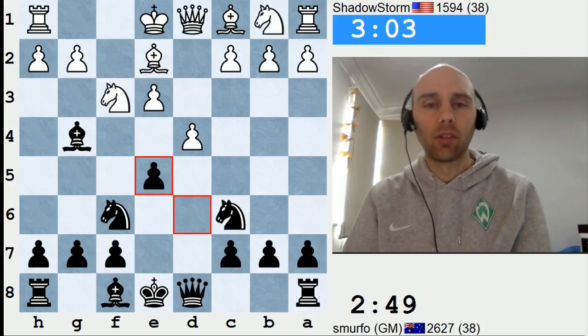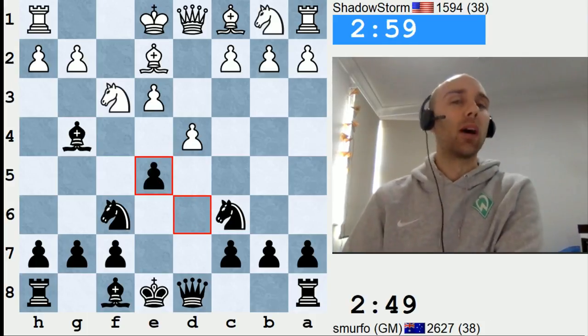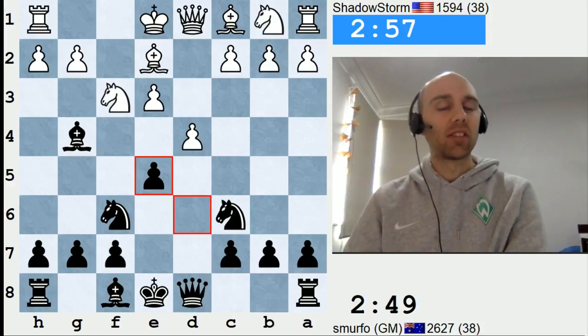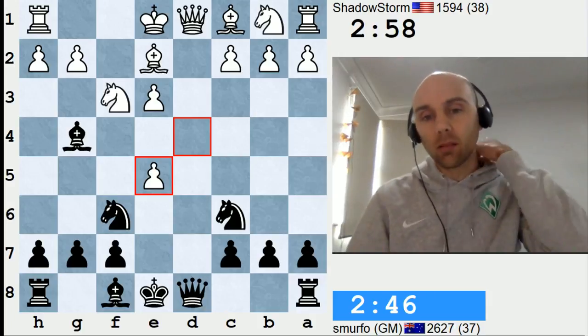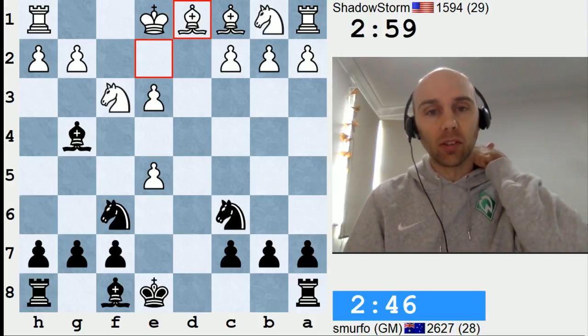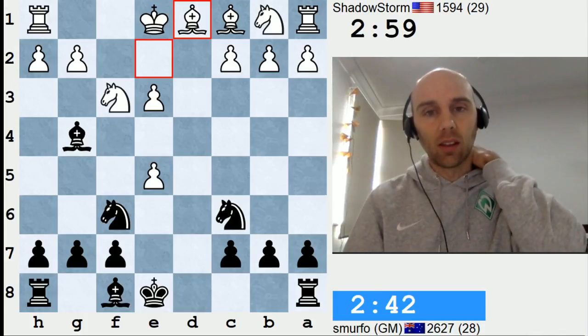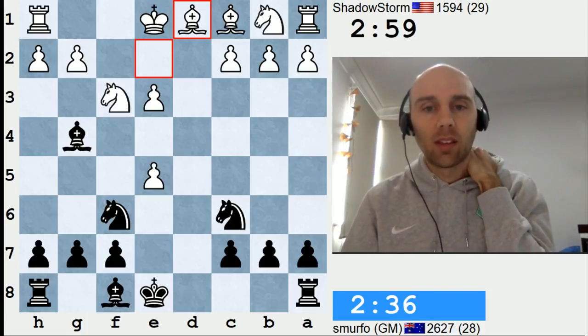bust open the stonewall as quickly as possible, because stonewall is very similar in a way to the London system. Basically, you try to get your system, play the first 15 moves on autopilot, essentially. And the best way to annoy those sort of players is basically what I've tried to do here. Get them out of their routine as quickly as possible. So that's what I've tried. Seems to have worked so far, so good.